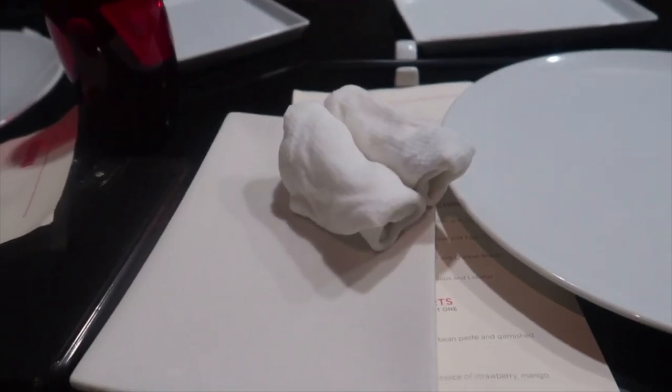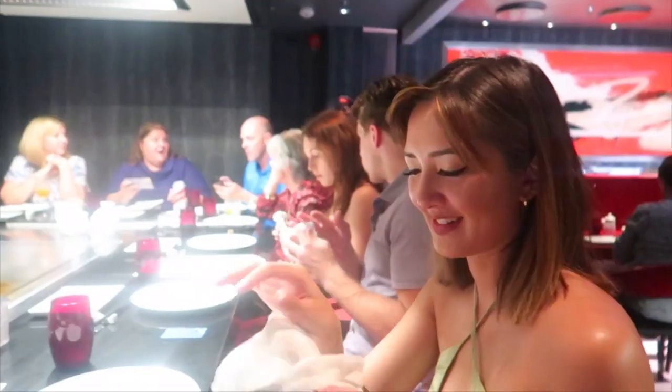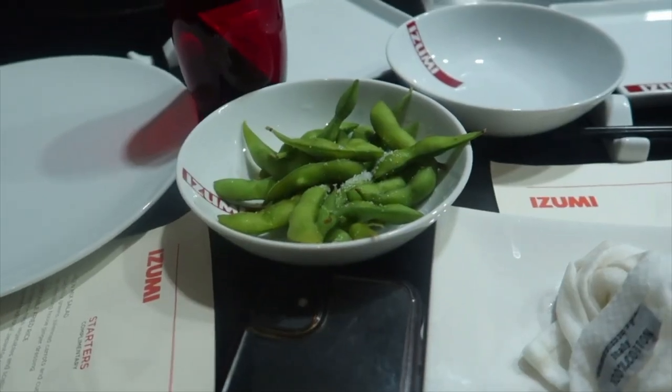They brought out hand towels. Washy washy. Say it. Washy washy. It's hot. It is warm. Washy washy. They brought out edamame. Looks so good. Edamame, good.